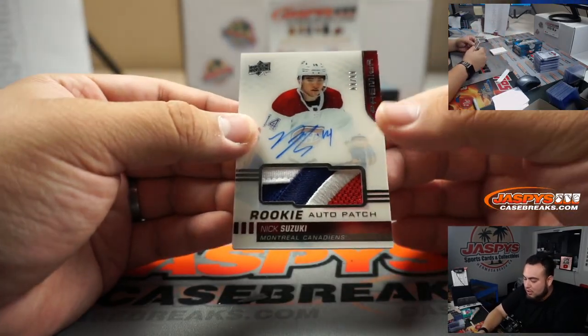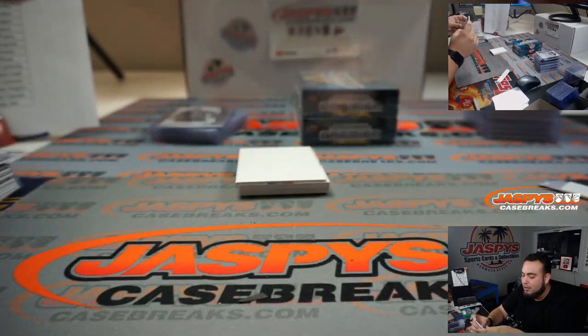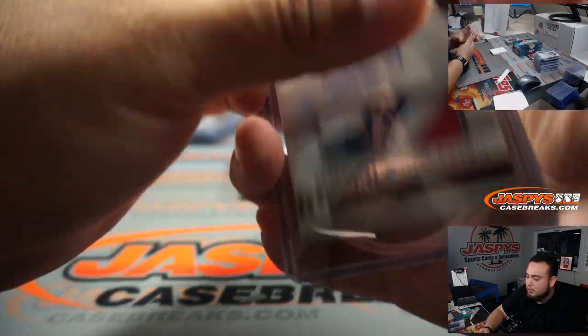Nice. Nick Suzuki, 68/99. Nice little three-color patch in there as well. That's a top rookie. Played very well in his rookie year. Canadians going to Joshua.